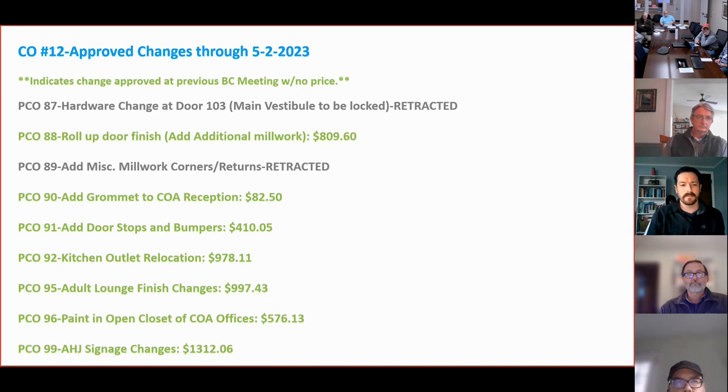That's for that change. PCO 99 is the commissioner signage changes. So that was adding additional occupancy signs, then changing a couple of the signs that were already printed and done for a few of the offices, for the social services office and the COA director office. So changing those signs out came to $1,312.06.